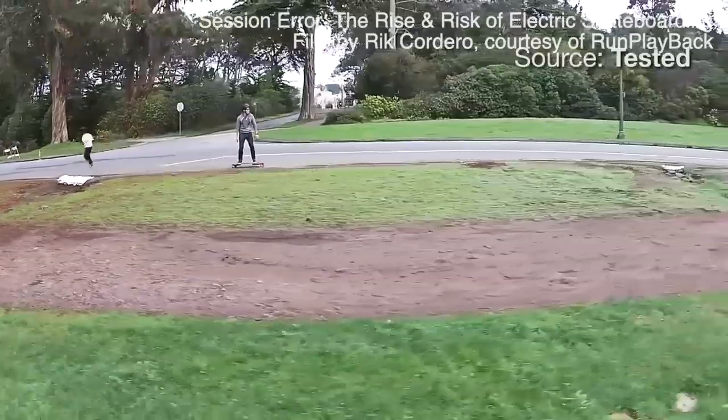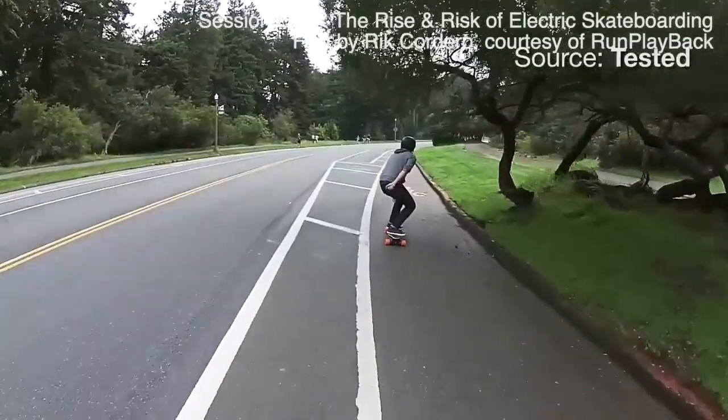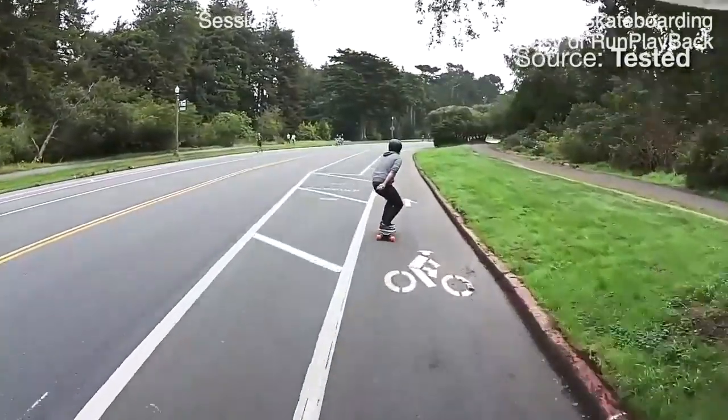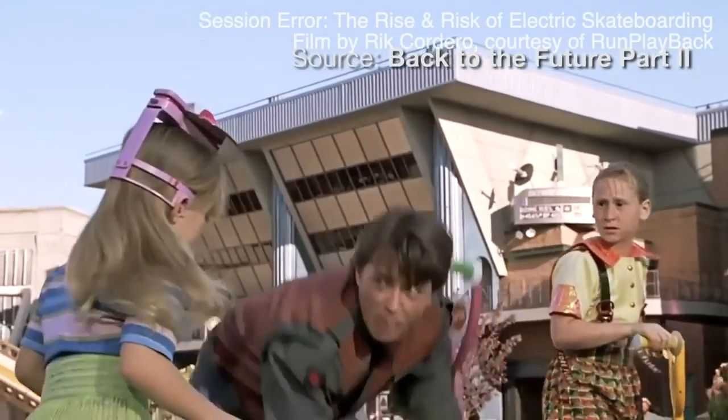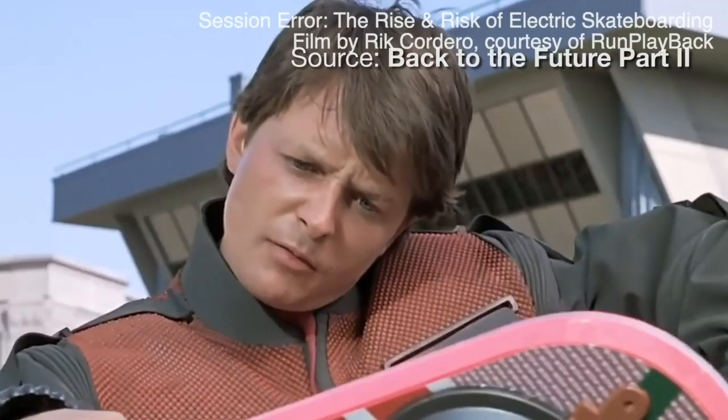So that means you can go anywhere you want above any surface, but it has to be powered if you want to go above water. That's called a hoverboard. Stop! Look, I need to borrow your hoverboard.